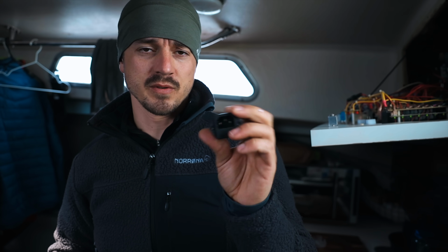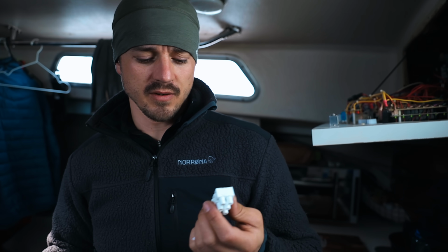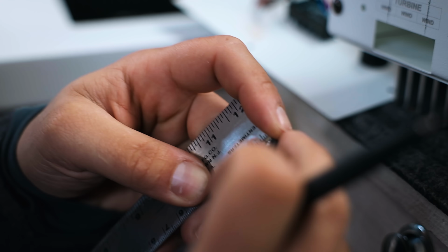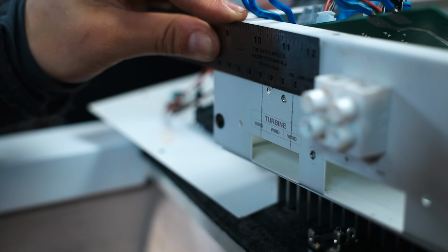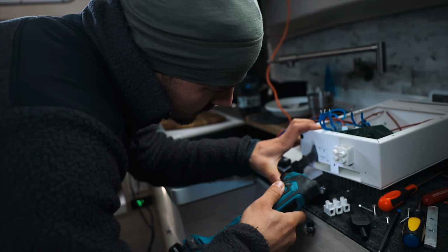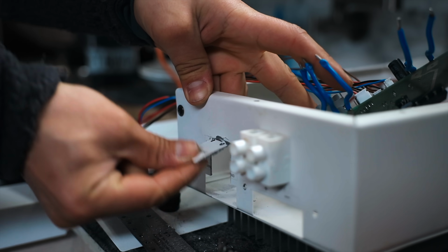So I'm taking this one out and replacing it with a proper plug rated for 10 amps at 250 volts, which is plenty. And then I'll replace the DC side as well with something different. But yeah, these are a nightmare. It's like taking out a loose tooth.